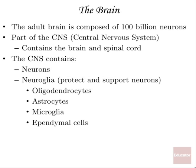The brain is a part of the central nervous system, and we're going to abbreviate that in the future as the CNS. The central nervous system, unlike the peripheral nervous system, contains the brain and spinal cord. It's literally central: brain, spinal cord going down your back in the middle. In addition to the neurons that make up a lot of your brain, you're also going to have what are called neuroglia. These are specialized cells that don't just do the regular signaling, the sensory and motor part of how the CNS works with your body.